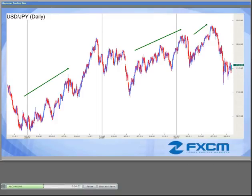You can see it here. You can see the gradual buildup as speculators buy and increase long positions, earning large amounts of interest.